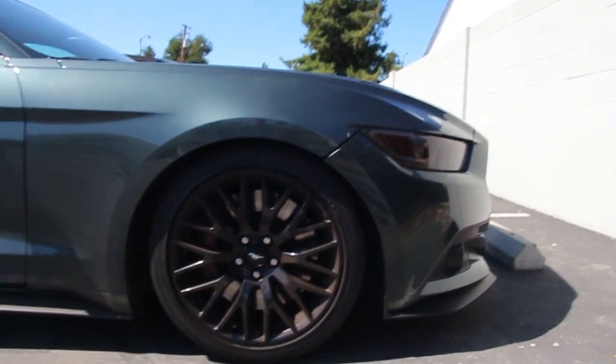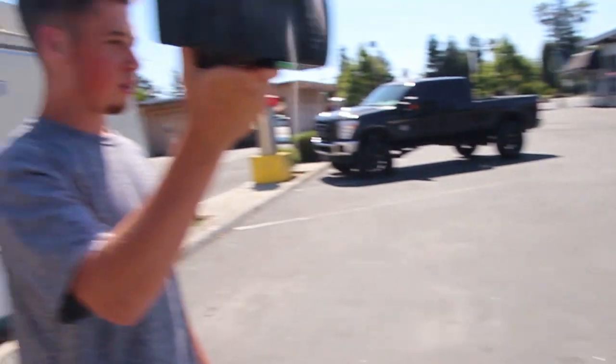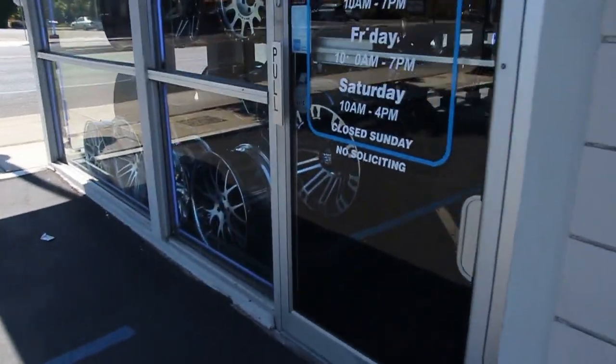Okay, front fitment's better than I thought. Rear fitment's actually really good. You just need a little bit of space. Like, I need spacers like tomorrow. Yeah, this is the bad part we have to pay now.